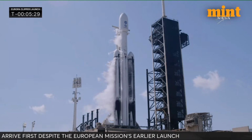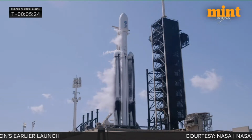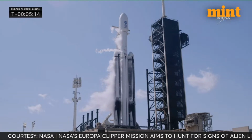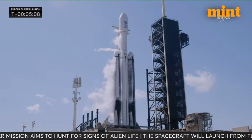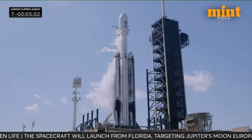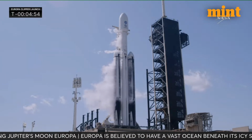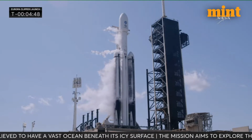Coming up next, we are going to start configuring the tower, the strongback, from the rocket. That happens in a little less than a minute. We just heard from the SMD and NLM that the spacecraft is verified on internal power, and things are looking good for the Europa Clipper spacecraft. We're also listening to the launch teams as they discuss the data coming in that they're looking at for the rocket.